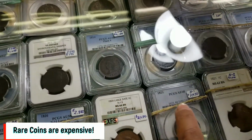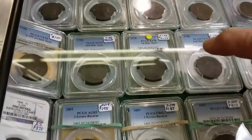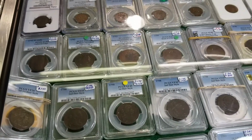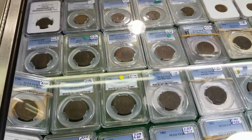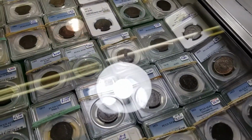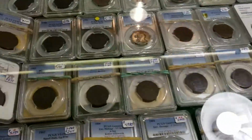$2,450 for 1820. This one I got right there. It just came in the mail. Oh, that's $17. That's only $25. That's neat. It was pretty cheap. That's a gold one, a gold dime. You got it from the auction? Did that say 1796? Yeah, 98.